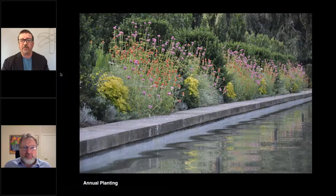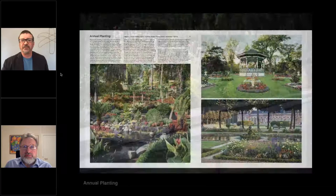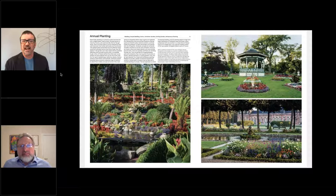It adds a seasonal interest to the garden, but we maybe like to use it a bit more delicately, but still trying to be brash with that. So it's still using these annuals in an annual planting, but maybe just not in the big bedding scheme way. I think with a bedding scheme, you can understand it very quickly. It's very entertaining for a moment. But when you can use annuals in a slightly more sophisticated or mosaic way, there's something to be said for that. Oh, you're right. I think it's far more sophisticated.